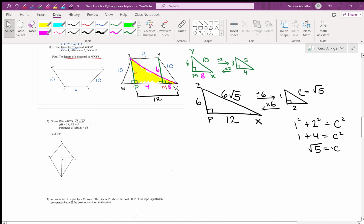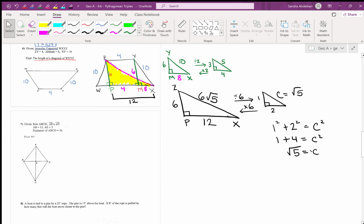Did we find the length of the diagonal? Yes. Should you know how to do something like this? Yes.